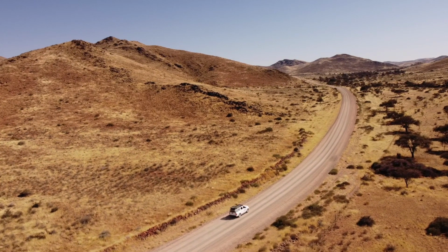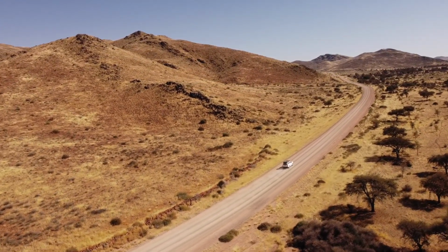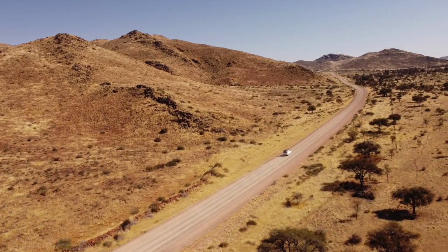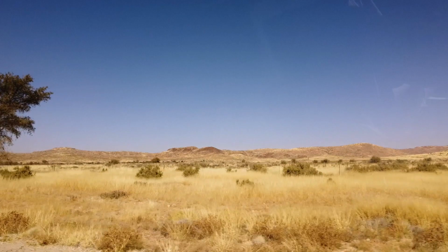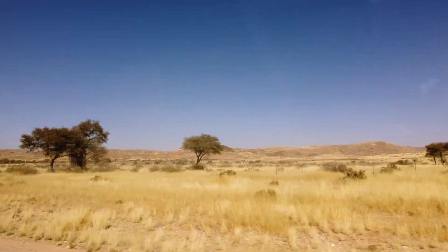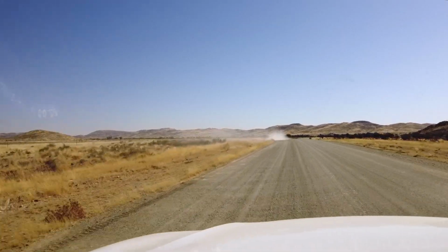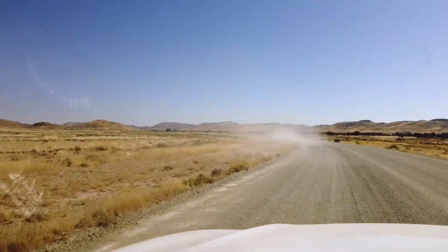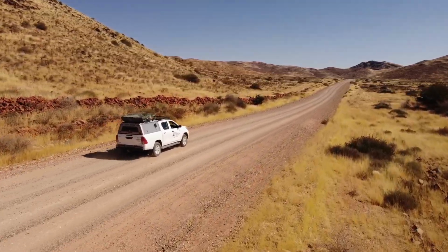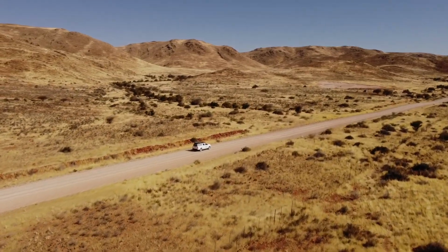Namibia is a country meant to be explored by road, where the ever-changing landscapes provide the most captivating part of the journey. As you navigate the open road, hours can pass without seeing another soul, creating a peaceful and meditative experience. With each kilometer covered, the concerns of everyday life fade into the distance. Namibia is all about the drive, exploration, and the challenges that come with it.